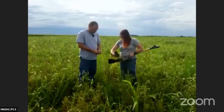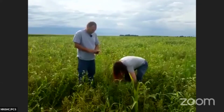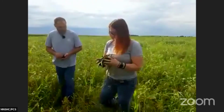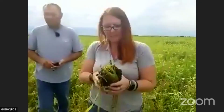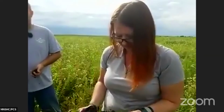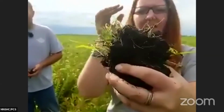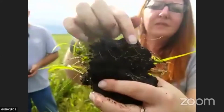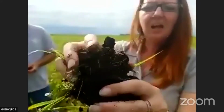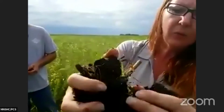We're seeing a lot of great roots in here. We're seeing a lot of good structure. I'll bring this up. There we go. Okay. So we'll break this open and show what we're finding. So this is really nice here at the top. We've got a lot of great roots coming in here, and we're getting our structure formed, and we're seeing a lot of good soil aggregates, and it breaks apart really nicely.